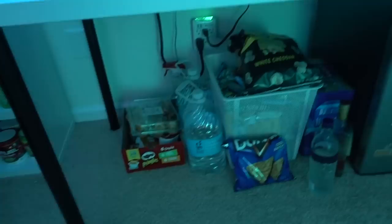And down here, we got lots of snacks. Some G Fuel down there. G Fuel shakers. This is an extra piece of furniture. I don't know what I'm doing with this. It's crap, though. Look at it. Not very sturdy. Not very sturdy at all. But yeah, it's gonna go somewhere.